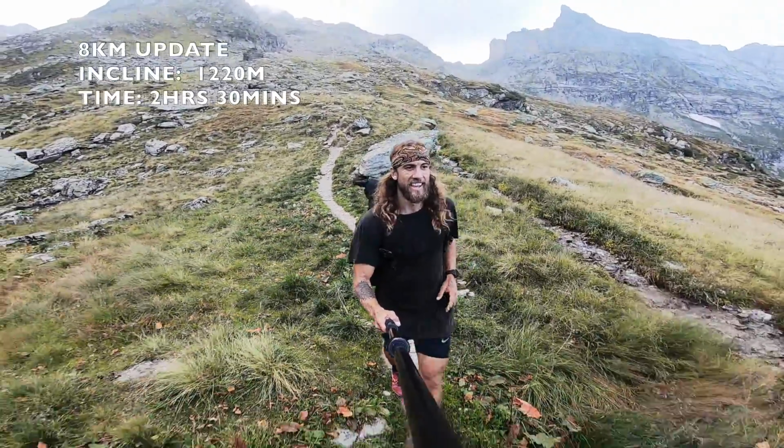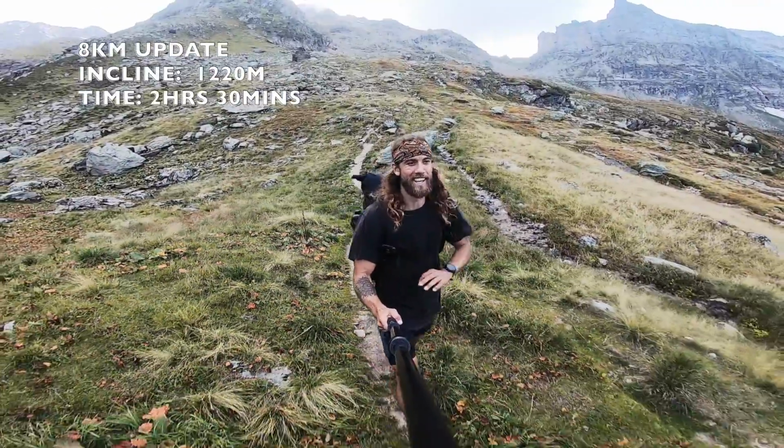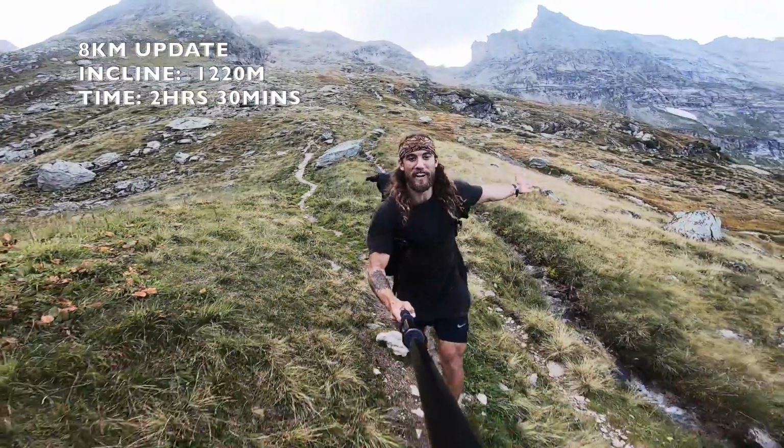Kilometer update, lights fading, I'm running. This place is damn beautiful and I'm the only one out here.